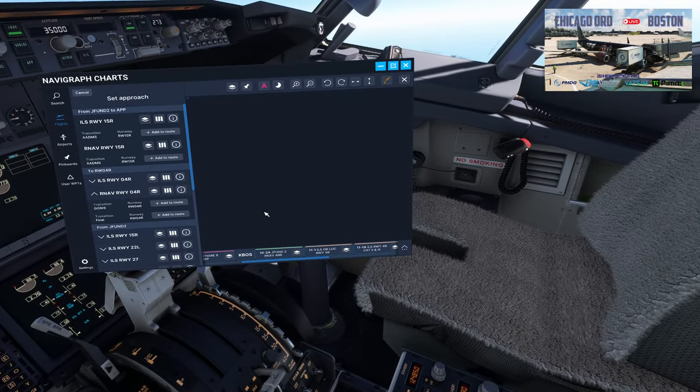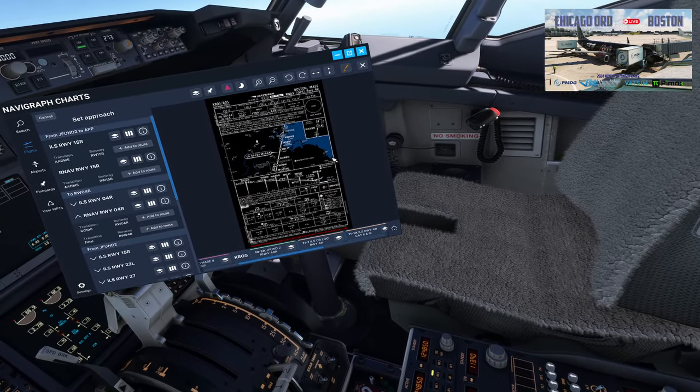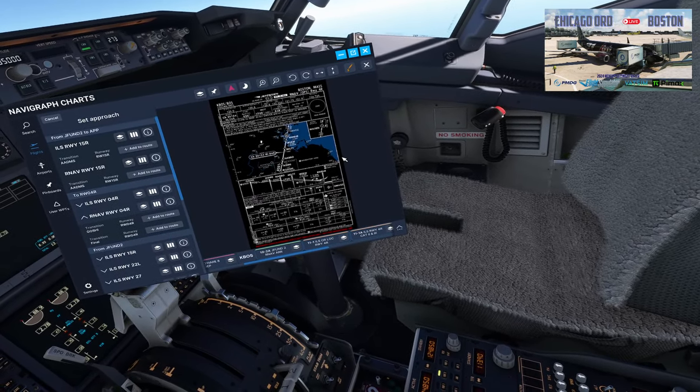JetBlue 732, 11.7, climbing 17,000 direct. JetBlue 732, Boston Center, welcome, climb and maintain flight level 190, cleared direct.